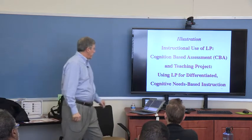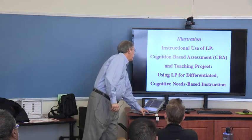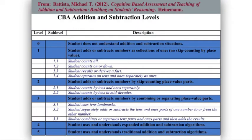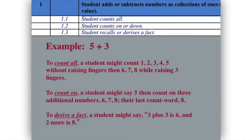Okay, so I want to give you just a quick couple of examples, okay? So here's a learning progression for addition and subtraction, okay? And I'm going to zoom in on just one part of it, okay? And so we're just going to talk about those three different ways of adding numbers, okay?